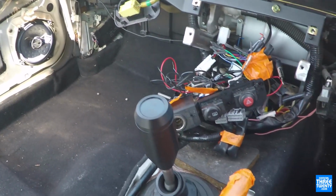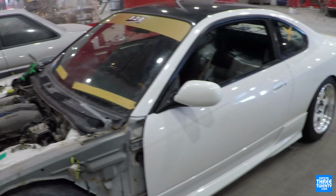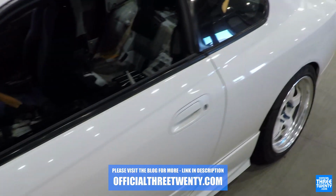You can hear me over the noise, but this is an active work environment. So earlier this year, I started tearing the car down and loaded it on a flatbed to drop it off for paint.